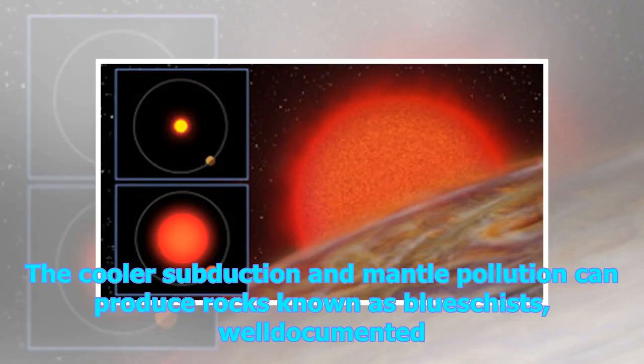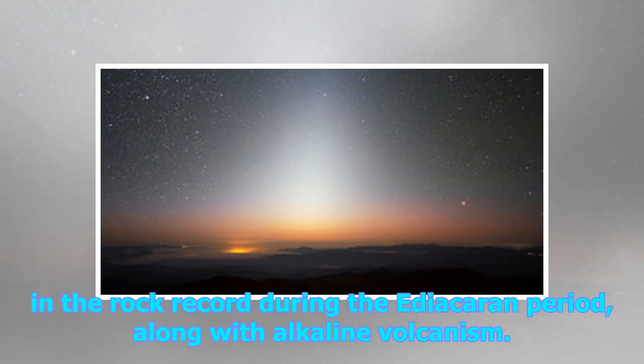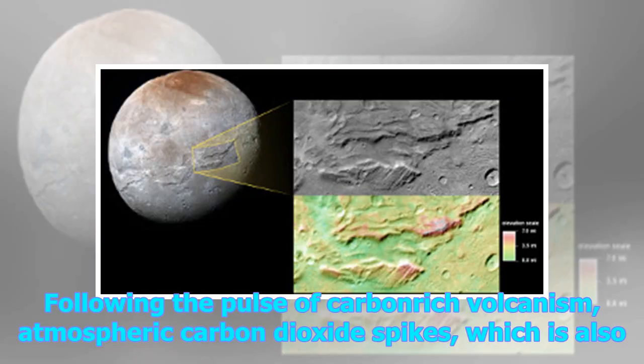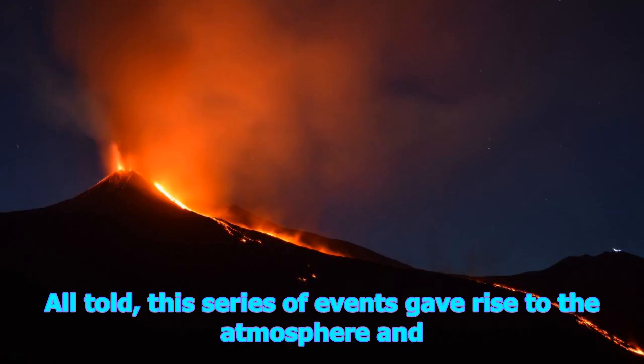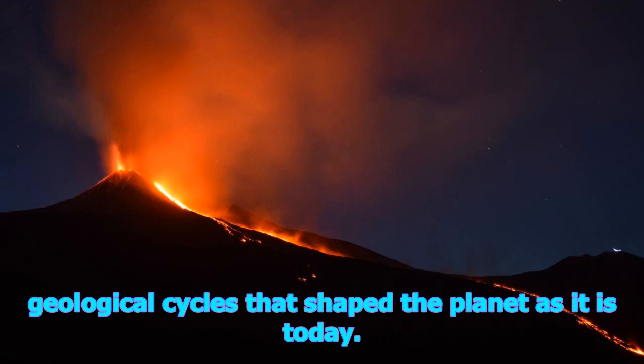The cooler subduction and mantle pollution can produce rocks known as blueschists, well documented in the rock record during the Ediacaran period, along with alkaline volcanism. Following the pulse of carbon-rich volcanism, atmospheric carbon dioxide spikes, which is also recorded in the carbon isotope record, accompanied by a warming period. All told, this series of events gave rise to the atmosphere and geological cycles that shaped the planet as it is today.